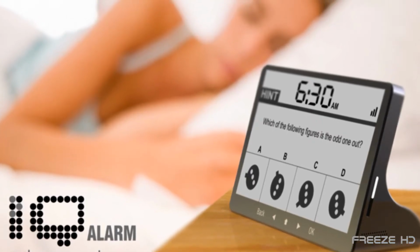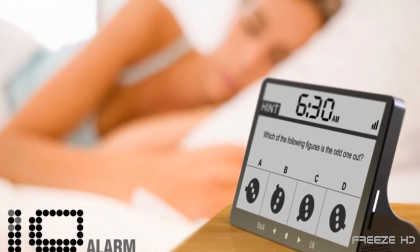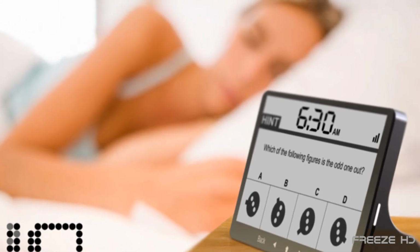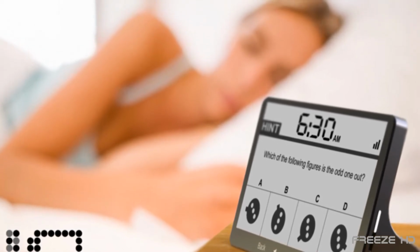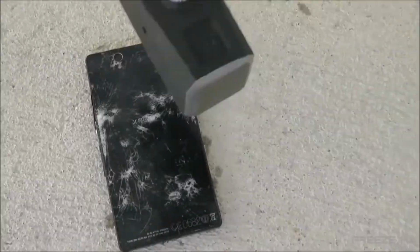The only saving grace is that you can program the questions to be easy or hard, and you can choose to have to only answer a single question. The IQ Alarm Clock is still a concept and not yet available, which could be a good thing because it may just be the perfect object for a good hard blow from a hammer.